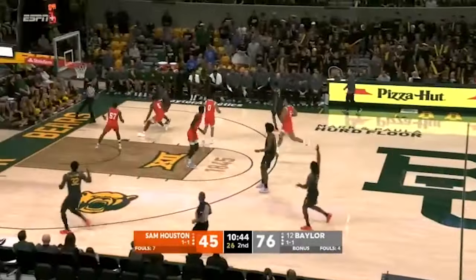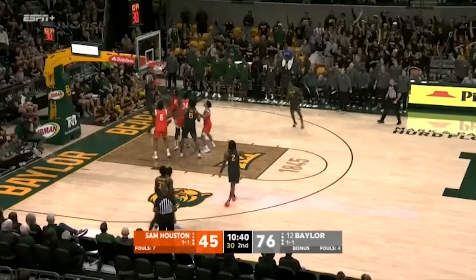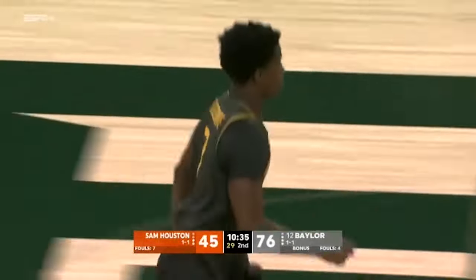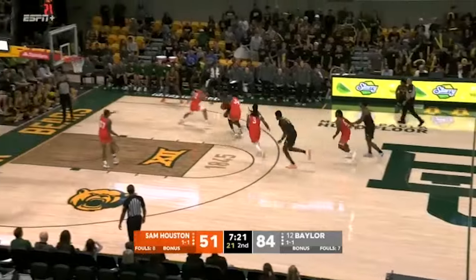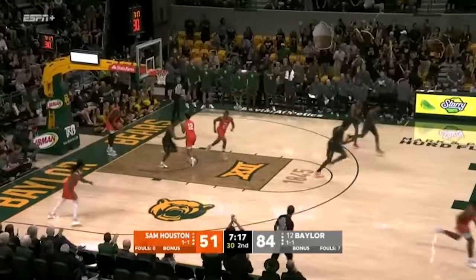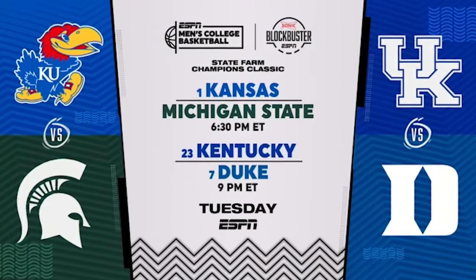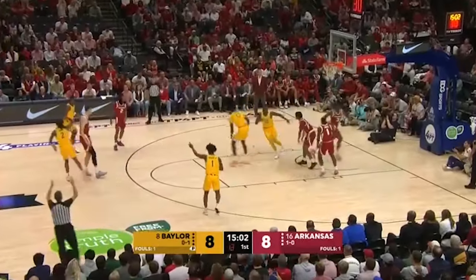Whoa, man! Oh, man! What a follow by VJ Edgecombe. Really good player. Had time in the NBA, and just to have him back, part of the fold is great. Wow! Another alley-oop and a flush by VJ. Kansas, Michigan State at 6:30. Then Kentucky Duke Tuesday on ESPN. Much of this game, there is none from deep at your team. And because of that, we can't truthfully judge Baylor until probably the middle of December.